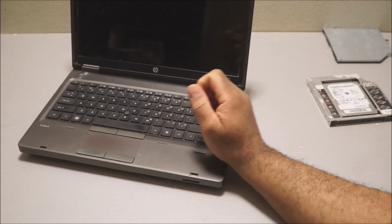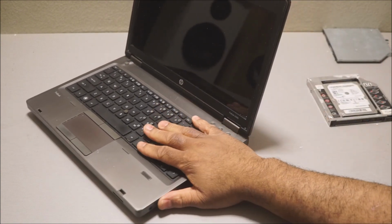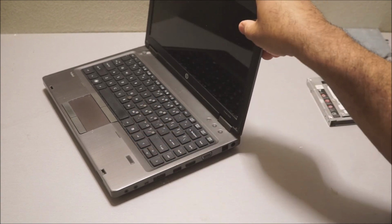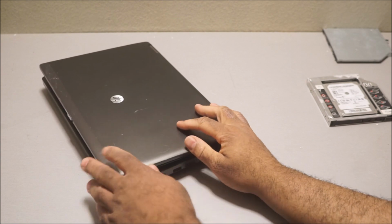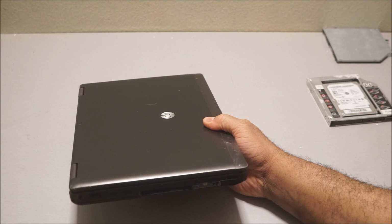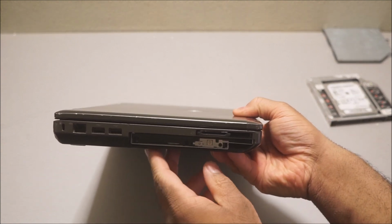And another thing, what really separates this laptop from a lot of laptops out there, even by today's standards, is the fact that this still has a built-in optical drive. It's small enough that you could take with you, but at the same time, it has a built-in drive which allows you to do so many things with this laptop. And here it is.